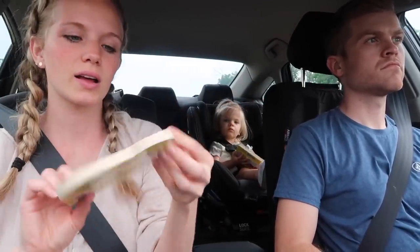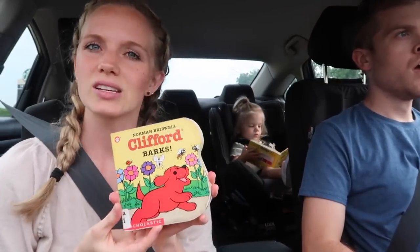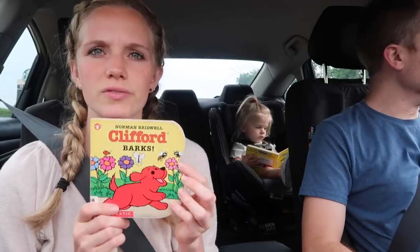We also got Clifford books. She's recently liked Clifford. I've only put the show on for her once or twice, but we somehow ended up with some Clifford books from my mom's house. They actually had so many fall books out already, and I wanted to get so many because they were so cute, but it's kind of irrelevant, and I try to be intentional about what she's reading in that season. So I wish there had been more summer books, but I guess those would have been out in spring.